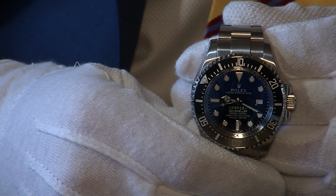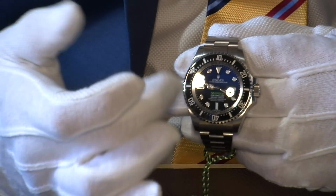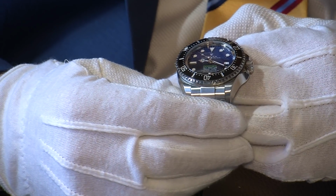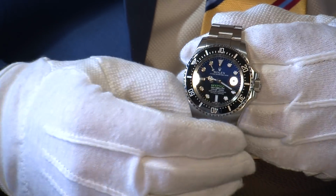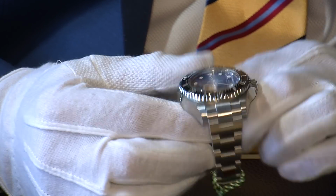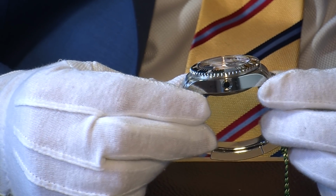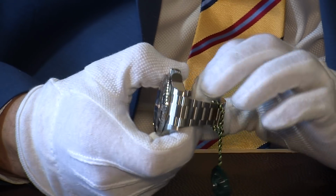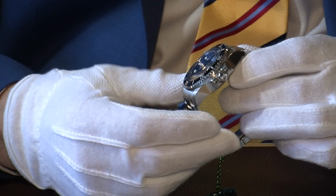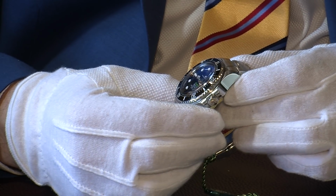Again, with the Deep Sea, it doesn't have the Cyclops window on it there. Aside from that, you have a regular second hand function there, but apart from that, a very uncluttered dial, but it just tells you at the bottom here the depths that the watch can actually go down to. On the side here, you can see it's still got these protective seals in place with the Rolex barcode there, and this actually is the same on this side of the watch here too. The crown here screws into the side of the watch here, and then you have the crown guards just to protect it really from any knocks there.